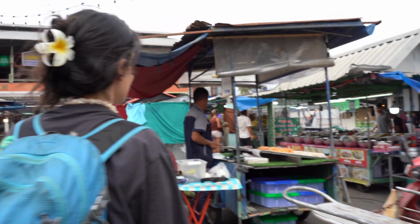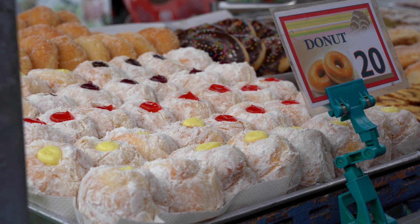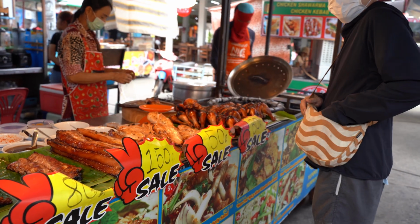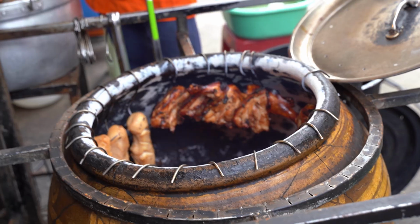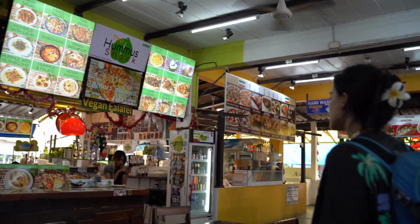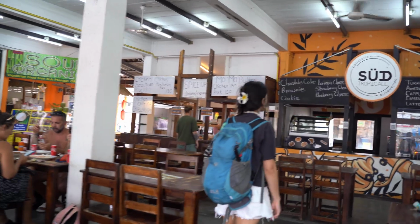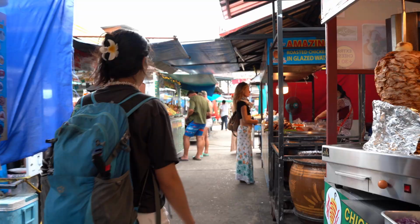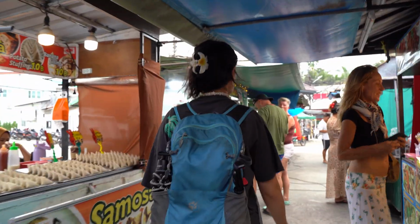But of course, our stomachs gravitate towards one thing. Whole chicken breast. We needed to at least take a look at the rest of the place. Wow, it smells so good. There was barbecue chicken, pizzas, falafel, burritos. But we somehow ended up back at the donut stand ordering some glazed goodness and banana bread.